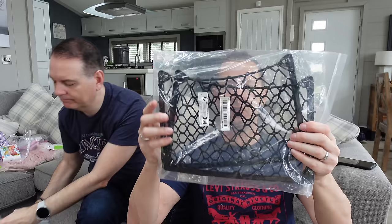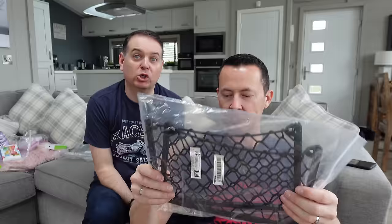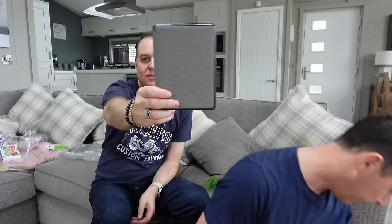As you notice, we've got all practical things this time. These are some cargo nets for the back doors, so we can stretch them off and stuff in like monkey shoes and things like that. Yep. And then we got... Lee got a Kindle cover. Oh yes, love my Kindle, read it almost every day. I need a new Kindle cover.